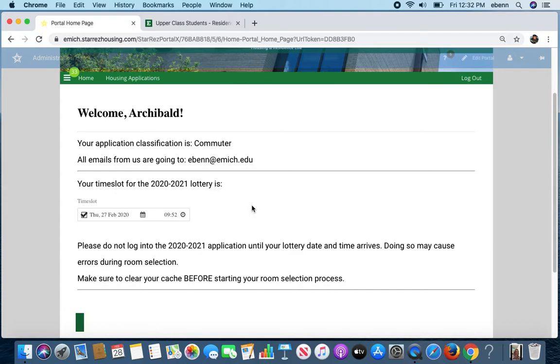Your email will say this, but I'm going to say it again here, and it says it here. Please don't try to access the housing application before your lottery date and time. We have seen some weird errors in the past when students tried to go in and access pages they don't have access to. Just don't do that. We don't want to have any weird errors or have you not be able to sign up for housing just because you tried to get in early. So just avoid that.